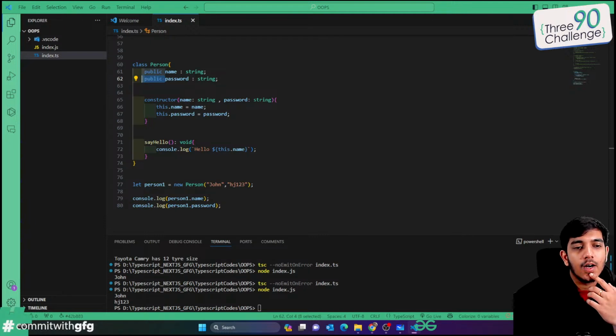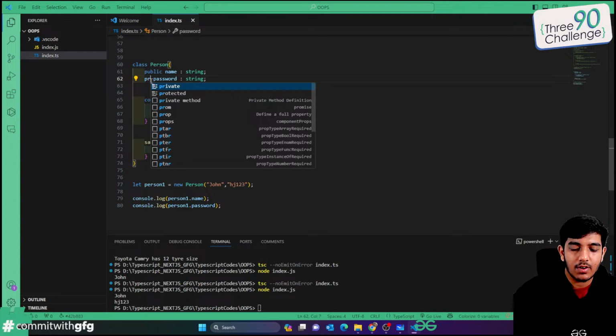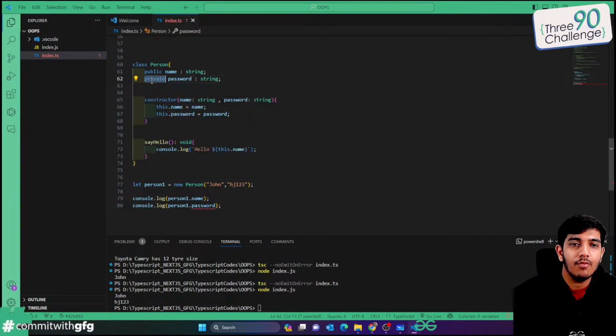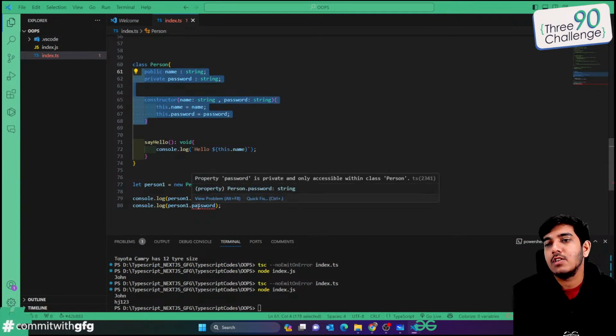Now what you can do is just change it to private. That means I don't want anyone to see my password. If I make it private, it can be accessed only within this class. Now you can see that I'm getting an error: property password is private and only accessible within the class Person.